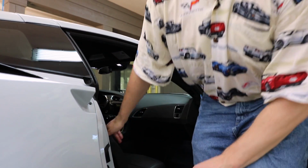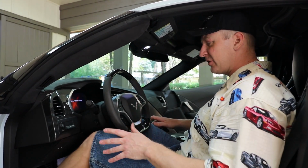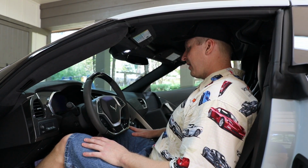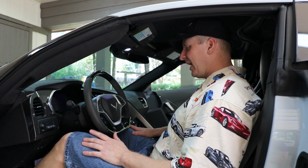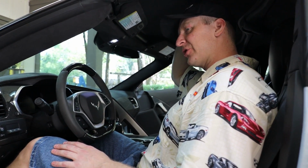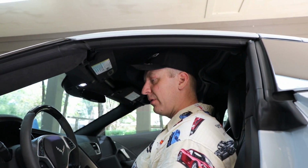So let me jump in the front seat here and I'll talk to you a little bit about it. The front seat is so tricky for me in this car. You know, I'm 6'2", 235, and I just can't get it. Like, look at where my head is. I've got literally an inch of space. The seat is all the way down.